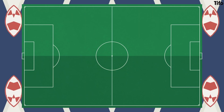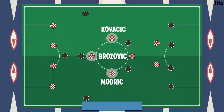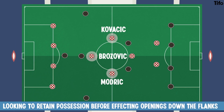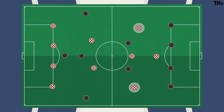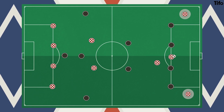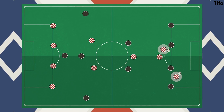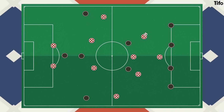The midfield, featuring Luka Modric, Mateo Kovacic and Marcelo Brozovic, runs the show, looking to retain possession before effecting openings down the flanks. Croatia use big, strong runners like Ivan Perisic out wide, who try to burst past the opposition fullbacks before crossing high or cutting it back for the striker or on-rushing midfielders. The wide players will also cut infield to create scoring chances for themselves. If Croatia build more through the centre, then the fullbacks will offer the width.